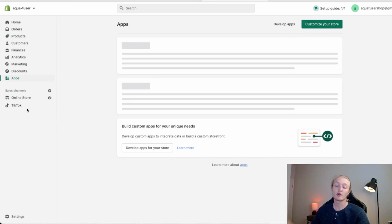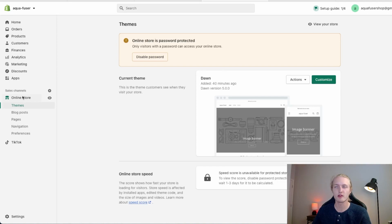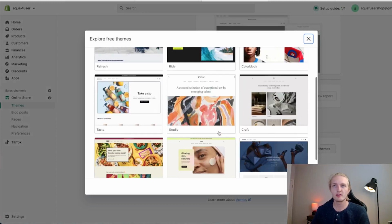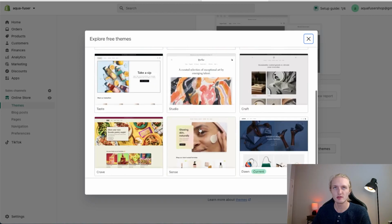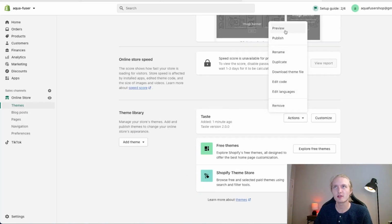So personally, I like to use page builders. What you can do, first of all, if you want to install a theme and just use the default Shopify theme editor, you would come over here, scroll down to their Explore Free Themes. Now Shopify has these new Shopify 2.0 themes, which are actually pretty easy to use and pretty easy to design. So if I were to just click this one here, we'll do add to theme library. All right, so after that theme is installed, you're going to click actions and then publish.